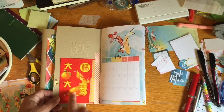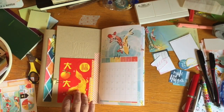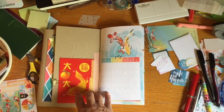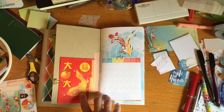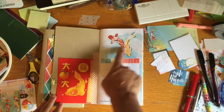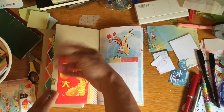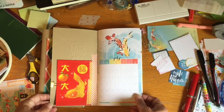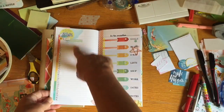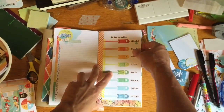These are the little good luck type money envelopes, and I got them in Chinatown. I thought they were so cute with this month, so I added them. I don't know what I'll put in them, but they're there. I don't have my calendar set up yet. This is my happy list. These are my goals.